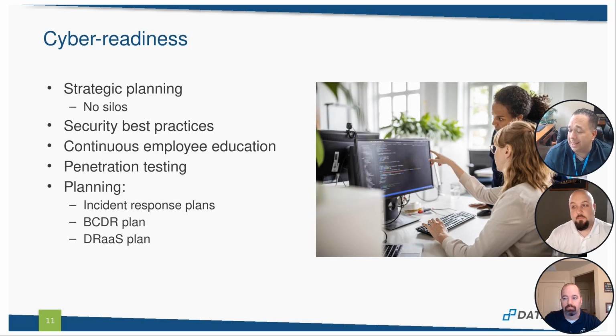And you're also going to need to test these scenarios. So you need to get a BCDR plan in place. What is critical to your company is probably one of the number one things that you need to document in this BCDR plan. What servers do you need to bring up? What stakeholders need access to the servers? What employees need access to the servers?